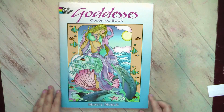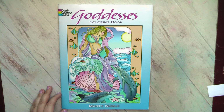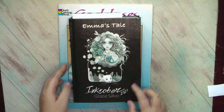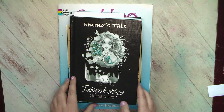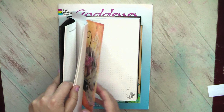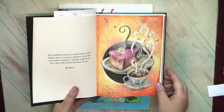Probably January was a month of tiny books and tiny pictures. Apart from Escape to series, I also worked in this tiny book by Grazia Salvo. I did one page, but I love it. It was a page which I did to test my castle art pencils after I got them.